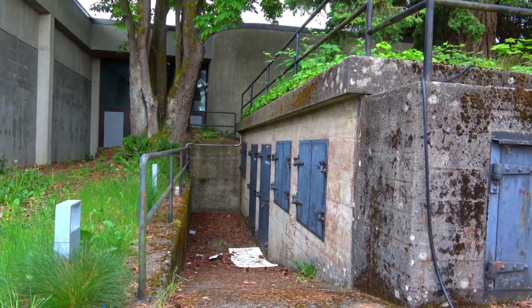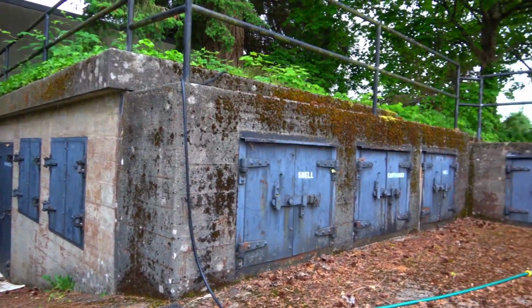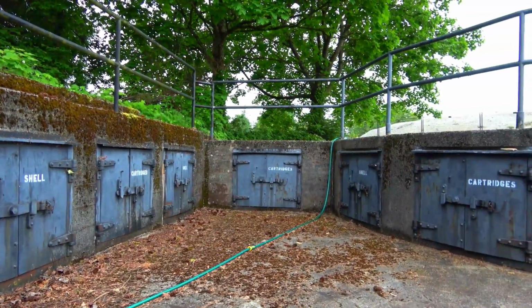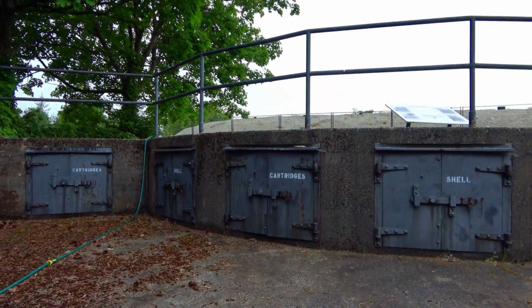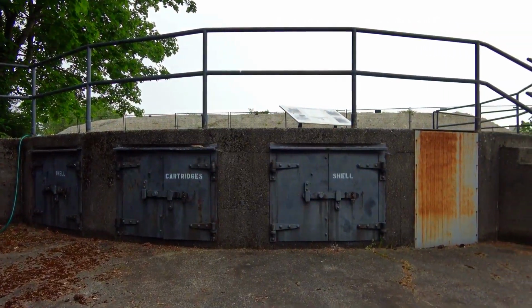And I just find it pretty interesting to have these remnants here readily available to everyone. There is no cost to come in except for parking, but it's otherwise free to look around. Unfortunately, it's under construction right now, but you can clearly see what it used to be, and I like to think what it used to be back in the day. Pretty interesting to me.